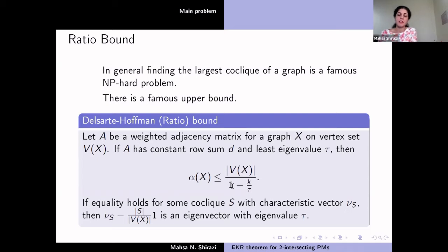As we see, this bound is related to the ratio between k and τ here. By k, sorry, I meant d. So it's d over τ. That's why it's also called the ratio bound. And if equality holds for some co-clique S, and if we consider v_S the characteristic vector of the co-clique S, then v_S minus the size of S over the size of V times the all-ones vector is an eigenvector with eigenvalue τ.